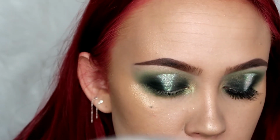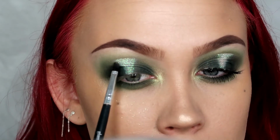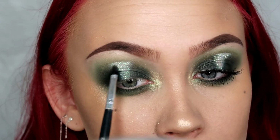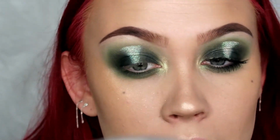Okay, and then on this small little Glam & Beauty brush, it's like the smallest one that comes in the kit, I'm just going to pick up some more of Dirty Martini, and I'm going to kind of just wiggle it around along the edges of this to again just kind of help this glitter fade out a little bit more than what it is.